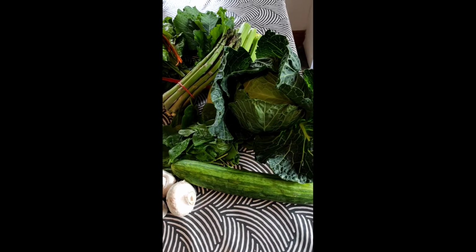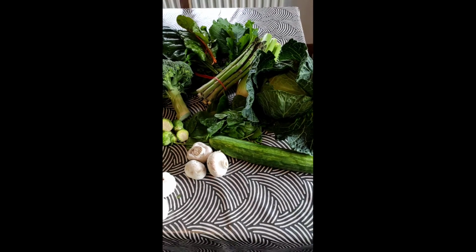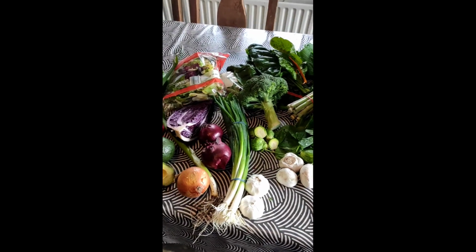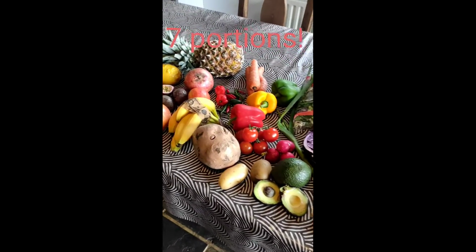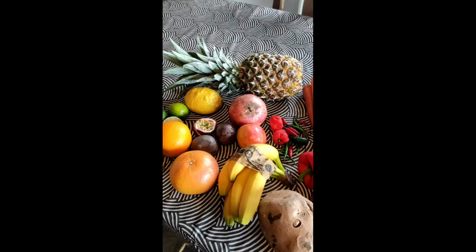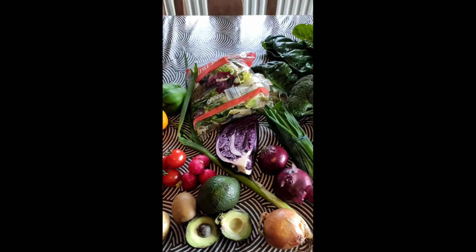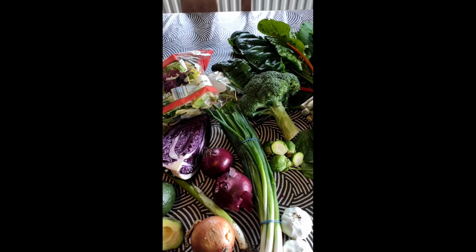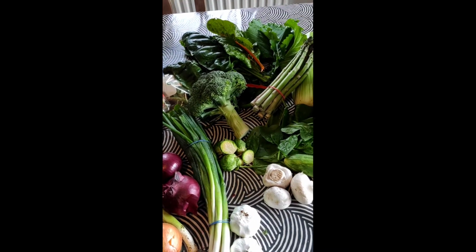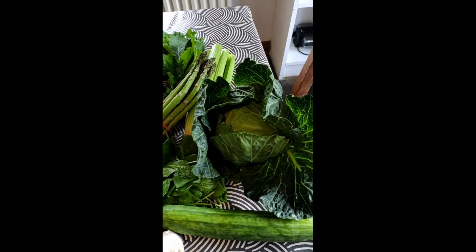My top tip when it comes to choosing your fruit and vegetables daily is to try and get in 7 portions of fruit and vegetables daily. Now that may sound like an awful lot, but if you break it down into having maybe 3 portions of vegetables with your dinner and then 1 or 2 pieces of fruit a day, and then you add in another 2 or 3 pieces along the way, then it's actually quite achievable.